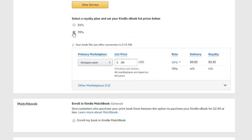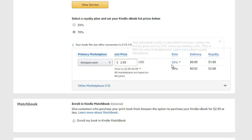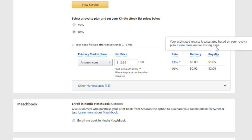Now, at the 70%, and it'll give you a quick calculator. Okay, yeah, so at a 35%, you will not have a delivery fee. At the 75%, you will have a very modest delivery fee because this is a very small file size. And it will tell you your approximate royalty for each one.